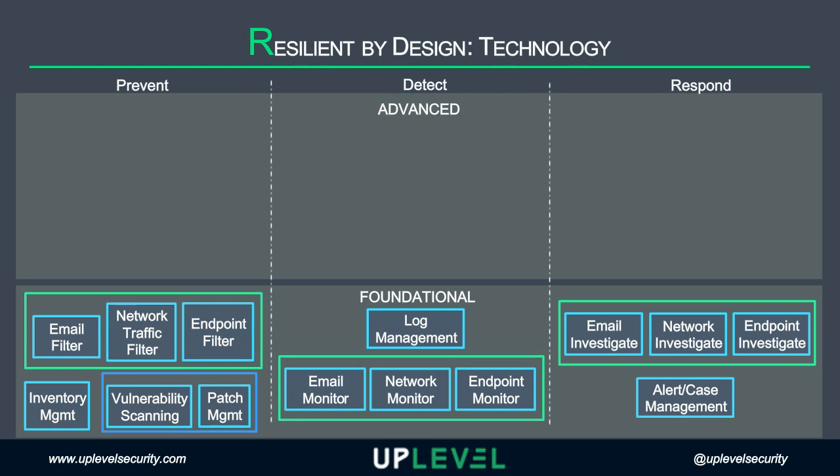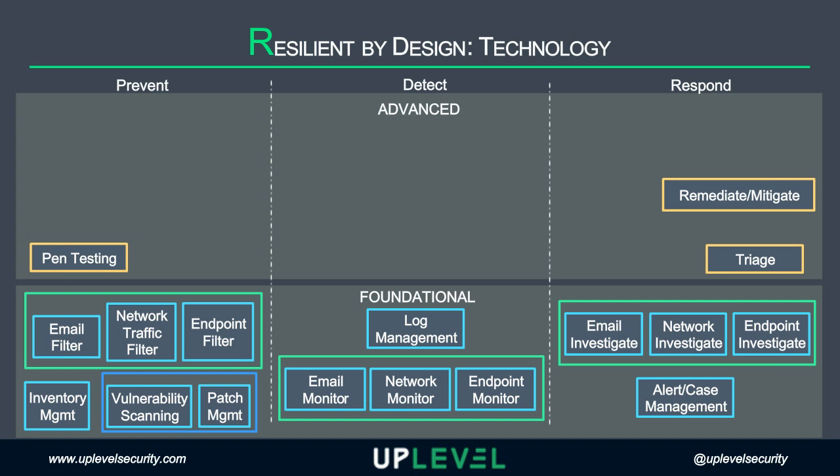All right, so getting to some of the technology here. There's a lot that goes into this on the resiliency side. So first, of course, pen testing. You know, if you got red teams or the like, you want to be able to see what's wrong before someone else does. Then on top of that, the response.